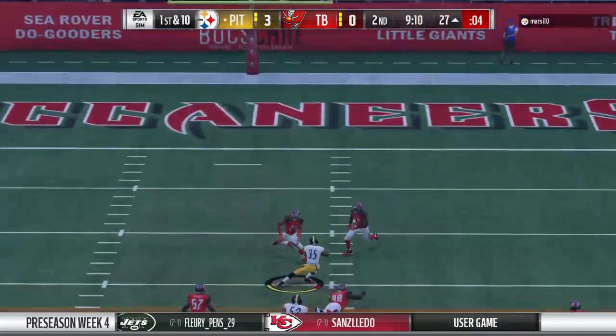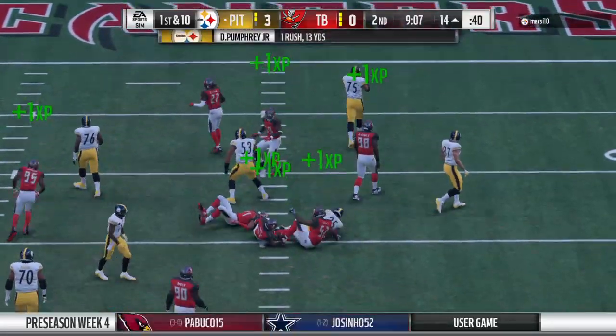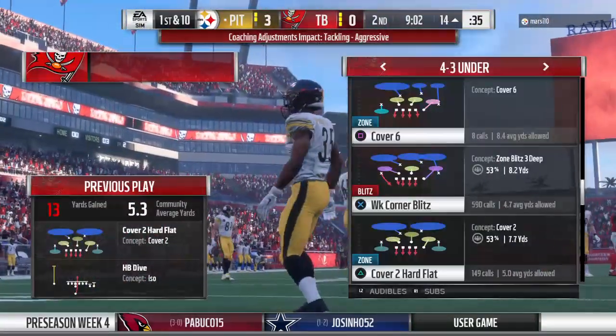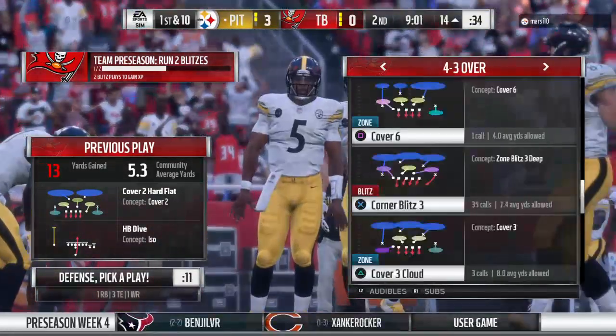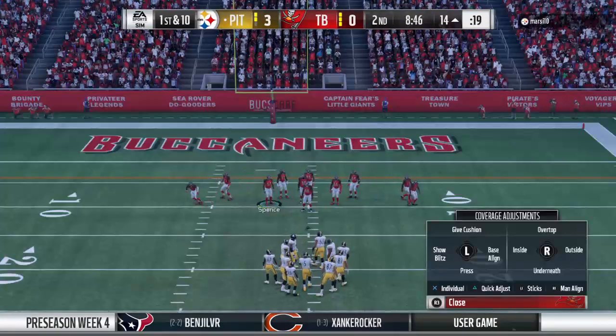Now a first carry for Donnell Pumphrey. It's a Pittsburgh first down, a gain of 13. Tremendous blocking by the interior of the offensive line. They didn't just gash him there. They blasted a gaping hole for him to gallop through. I think if he comes back to the huddle, he better be giving them a whole lot of credit and thanking them for that much space to rumble.